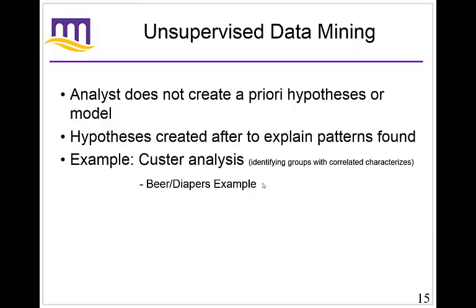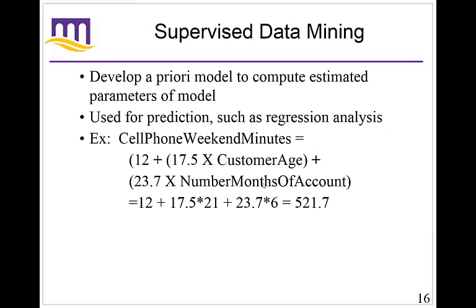There's also supervised data mining, which is basically where you start with a model or an idea of what you want to check for. And so you have a model, you might even have hypotheses if you want to get all fancy scientific-like, but they're used for prediction, using techniques such as regression analysis. So this might be an example of calculating cell phone weekend minutes. You can do 12 plus 17.5 times customer age plus 23. So if you know the customer age and you know the number of months of the account, you can make a prediction for how many cell phone minutes they'll use on a weekend.